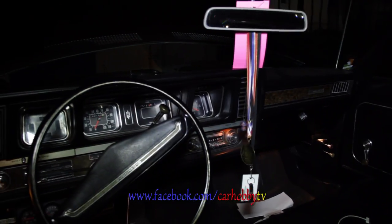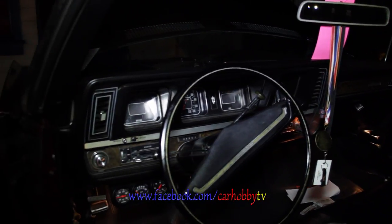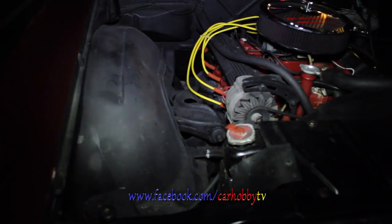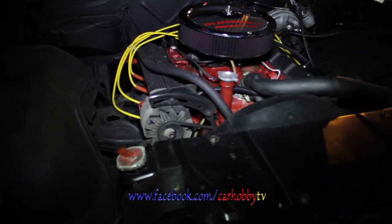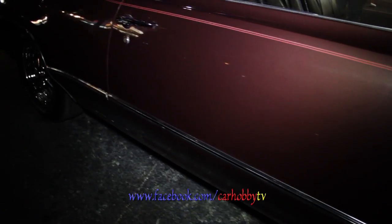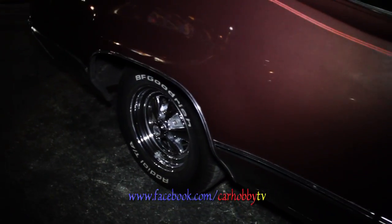Welcome to Car Hobby TV. We're here in Old Town Kissimmee with Allrook. This gentleman has this beautiful car. What year is this car? It's a 1969 Oldsmobile Delta 88 convertible. Is it from the factory? Yeah, everything is original except for the wheels and the valve covers. So the car has some kind of story.